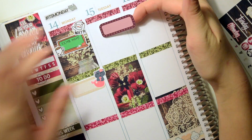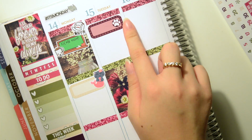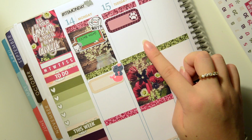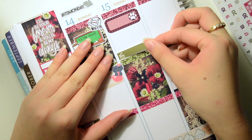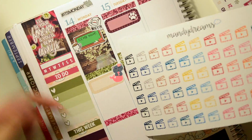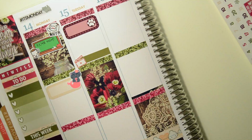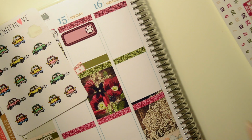So moving on to Tuesday, I'm also using a quarter box. For this quarter box, I'm using it to bring my dog over to PetSmart, the hotel. I decided to use quarter box because they're both my pets and I want none is more significant, so I wanted to stay consistent. I'm also putting down a Little Things, and I'm using a Mandy Dreams movie clapper. This one came in a Misfit grab bag, which I'm super excited to get. So I just picked out this rose gold one to mark that I was going to be uploading this video.